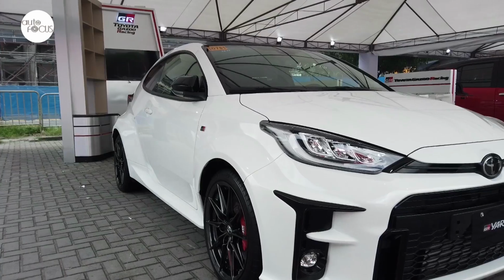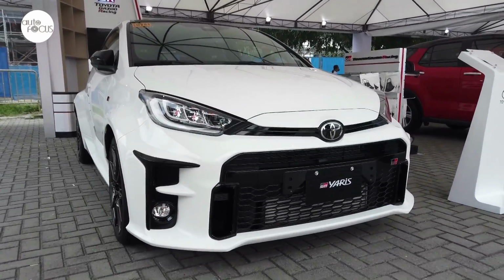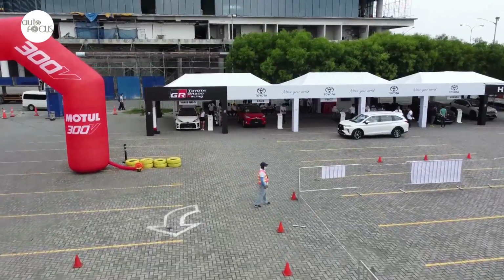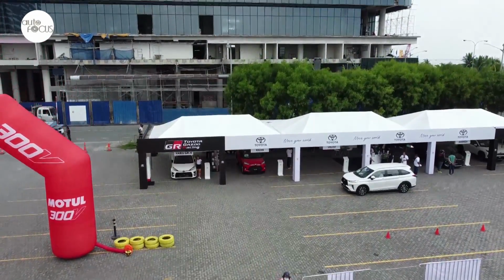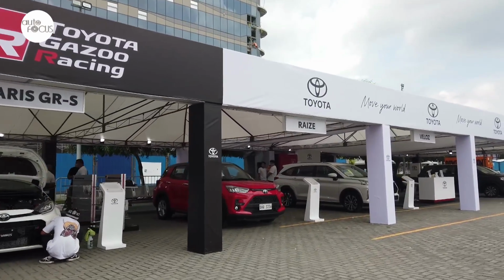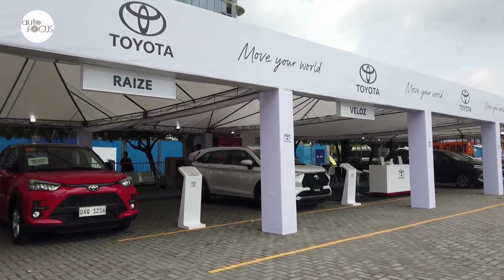We are here with various models of our Toyota Gazoo Racing. Right now, in front of us, we have the GR Yaris on display, but we also have several GRS units for test drive. First, we have the Corolla Cross GRS, which is also a hybrid unit. And of course, newly launched and very fresh, we are bringing out the Toyota Rush GRS.